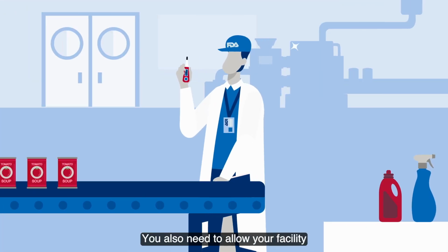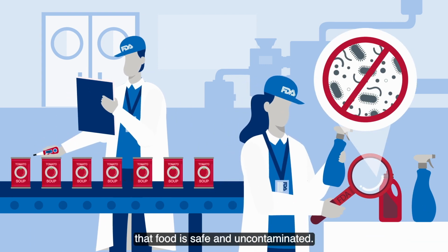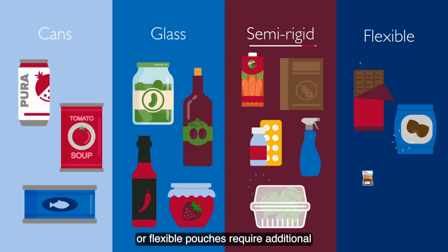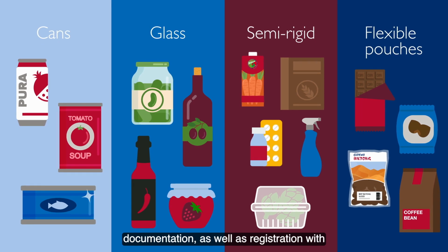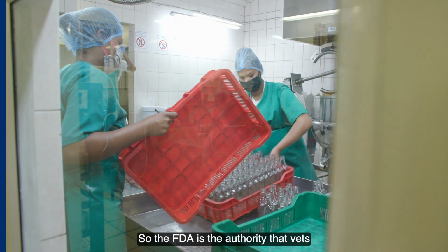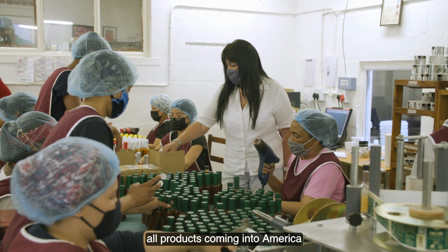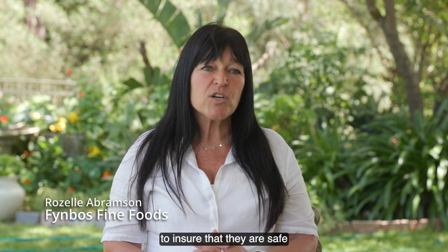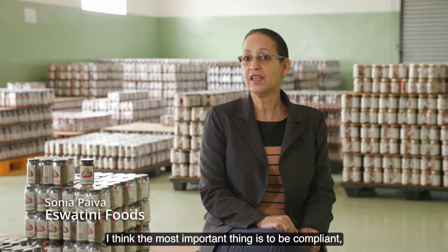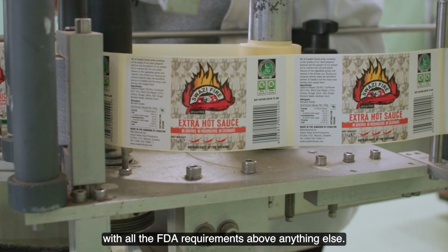You also need to allow your facility to be inspected by the FDA so it can ensure that food is safe and uncontaminated. Products packed in cans, glass, semi-rigid or flexible pouches require additional documentation as well as registration with the food canning establishment. So the FDA is the authority that vets all products coming into America to ensure that they are safe and quality controlled to their standard. I think the most important thing is to be compliant with all the FDA requirements above anything else.